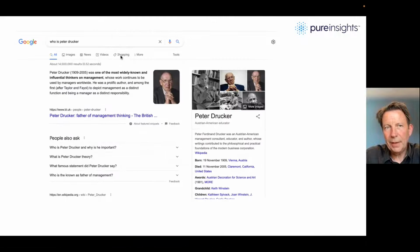And a couple of other examples. Who was Peter Drucker? Google's done the same thing here. It's pulled out an information card on him as well. Okay. And it's also extracted again a paragraph from this document in this case, which is called Peter Drucker, published by bl.uk/people, and what it's saying here is that Peter Drucker was one of the most widely known and influential thinkers on management. Okay, which is correct. I don't think anybody would disagree with that.